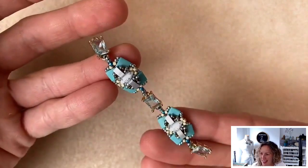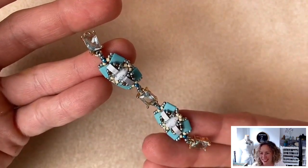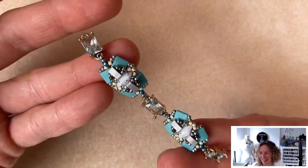Tanya says it looks like a pillow. Martina says, what a cutie. I'm glad you like it.